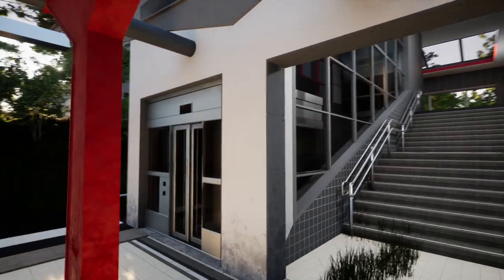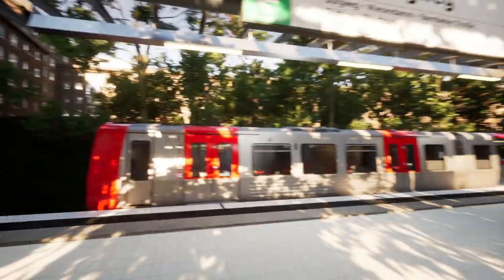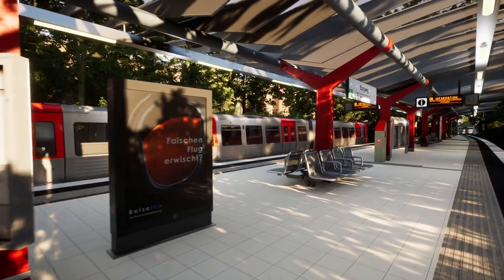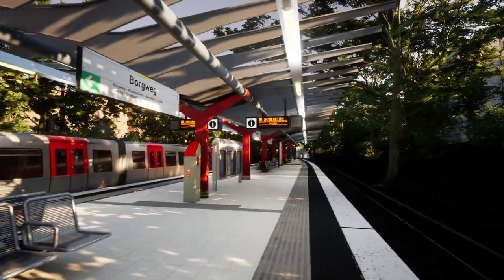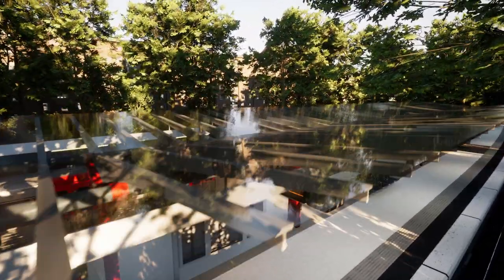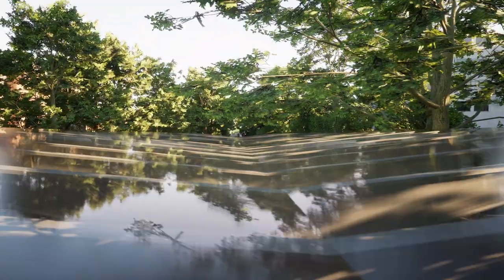So another station, another really nice looking one. That is an impressive one. It actually recalls the colors of the train, with the red and the kind of grayish, metallic color, and it looks really, really stunning. Maximilian, I love that one. That's one of my favorite stations, actually, especially with the glass top here. Just look at the reflections and all that stuff. Even from upside, it looks incredibly good.